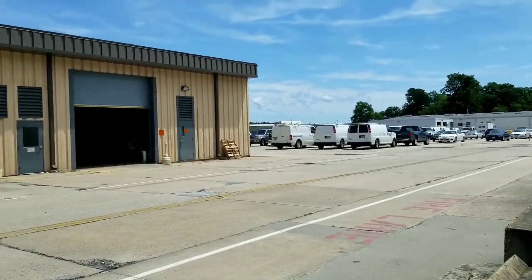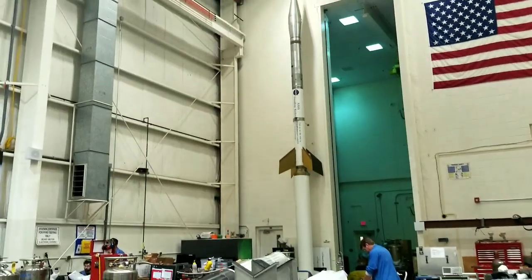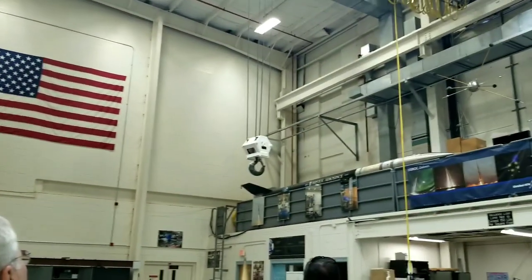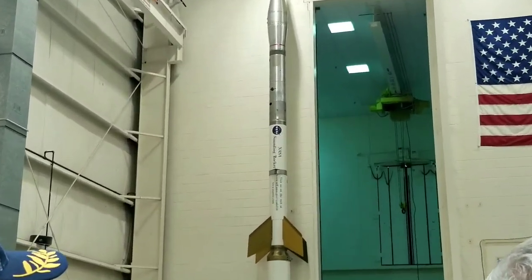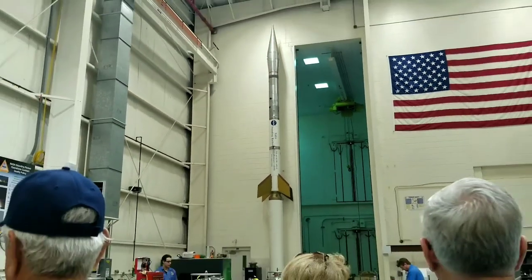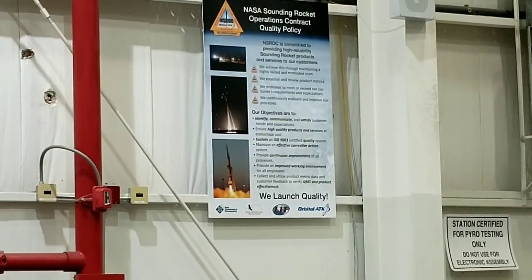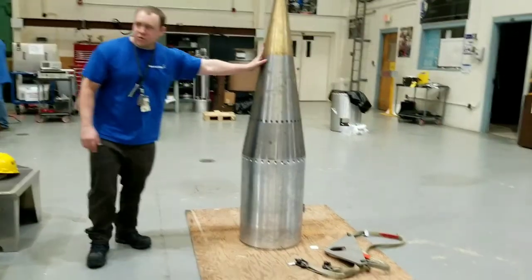So that portion was the engineering part of the tour. We do everything from a single stage, like that single stage black brant up there, to a four stage vehicle, like the one hanging on the front. I also launched one from Fairbanks. You could probably hit it with a car.